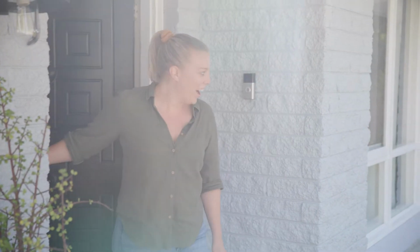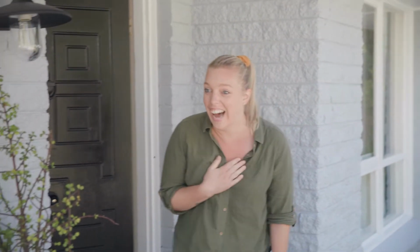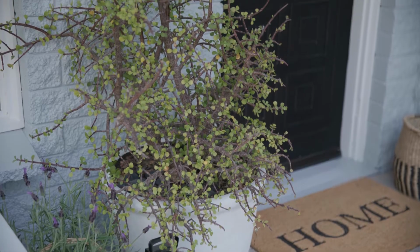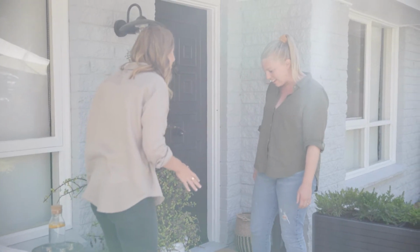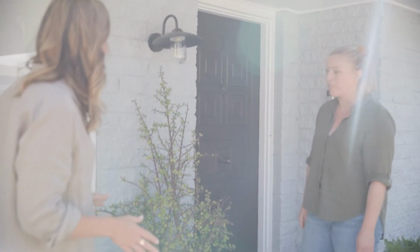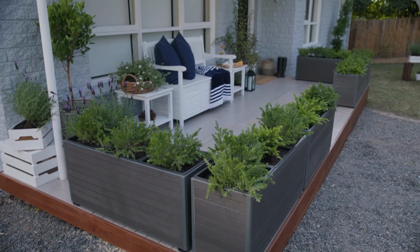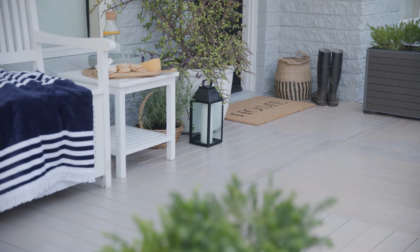God. Is this my house? I have goosebumps. This is incredible. I love it. Oh. Yes, you kept it! It actually worked really, really well. I was so happy with how it turned out. Oh, she'd be so happy. Oh, I feel like crying. It's so beautiful. What do you think of this new deck area? It looks enormous. It's absolutely beautiful.